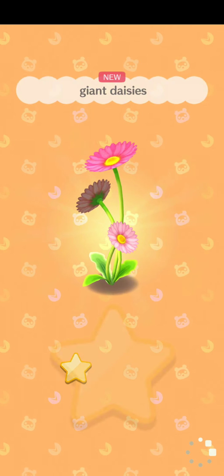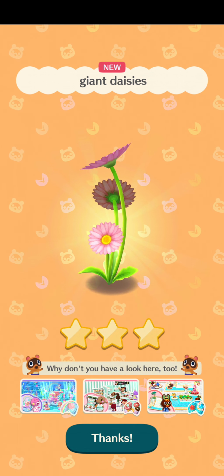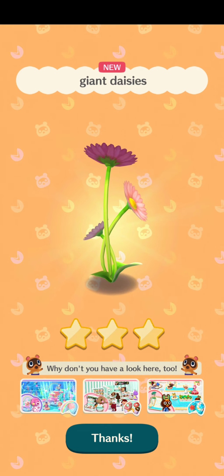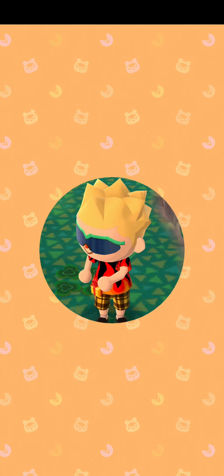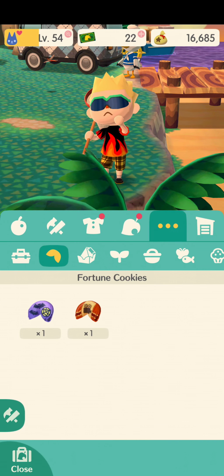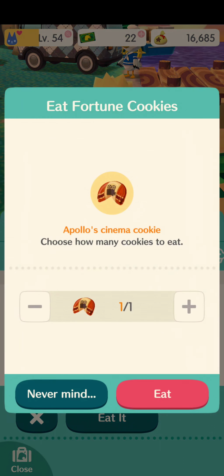Ooh, that's good. Giant daisies. That's awesome. That looks really pretty. I like the floral aesthetic, so that's my thing. Alright, now let's get this Apollo Cinema cookie.